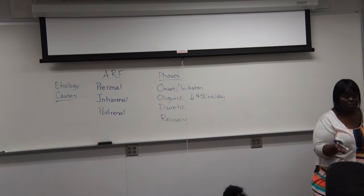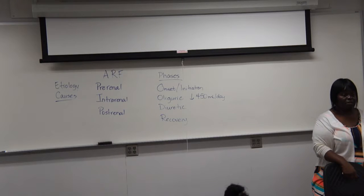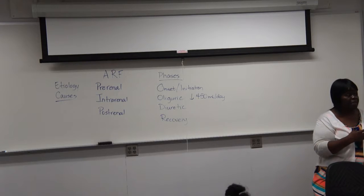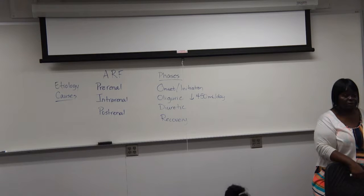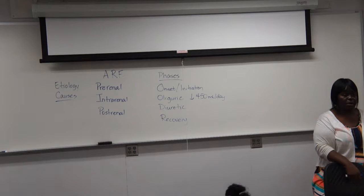It messes with electrolytes. We know that, because potassium is the issue we have. So then we can have arrhythmia, so the heart is affected. If you can't get rid of fluid, it backs up someplace, so a lot of times that is the lungs. But you can also have peripheral edema. You can also have pericardial effusions. All these things are happening because I can't get rid of fluid in the body.